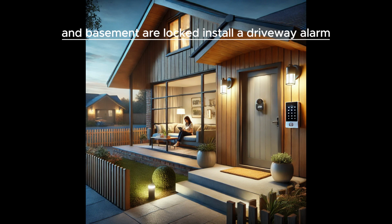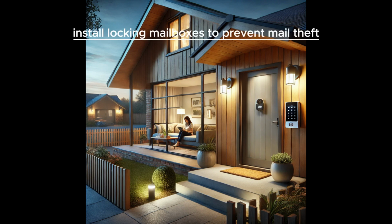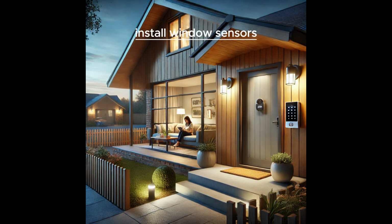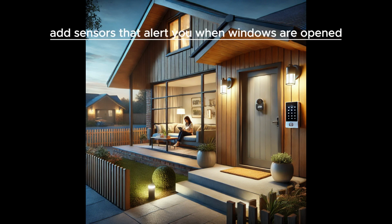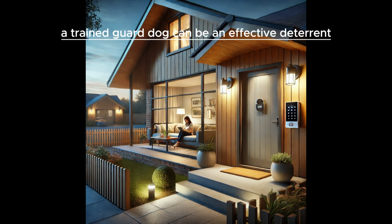Install a driveway alarm. Use motion sensors to alert you when cars approach. Secure mailboxes. Install locking mailboxes to prevent mail theft. Install window sensors. Add sensors that alert you when windows are opened. Get a dog. A trained guard dog can be an effective deterrent.